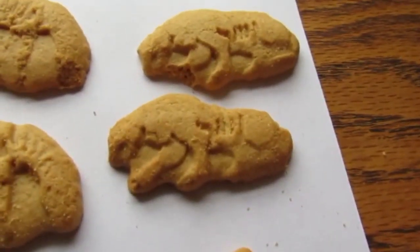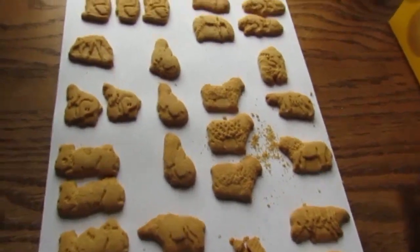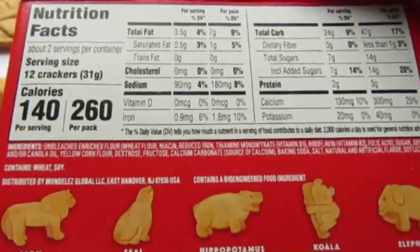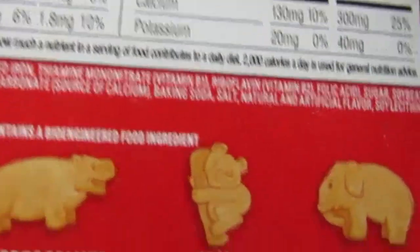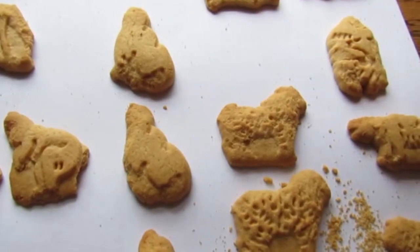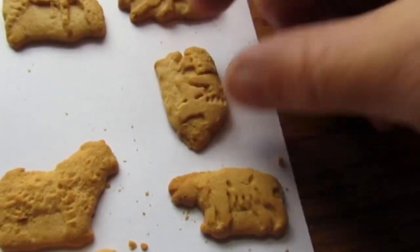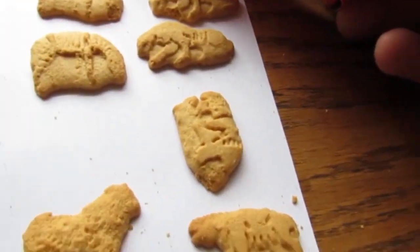Don't know. Panther. There's some clues here. A lion, a seal, a hippopotamus, a koala, and an elephant. I haven't identified the elephant, but I did notice that the lion is reversed and the seal is reversed. So maybe this koala is a reversed koala? Maybe? Yep.